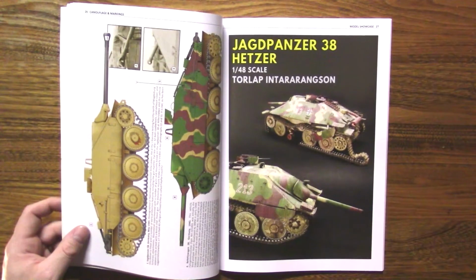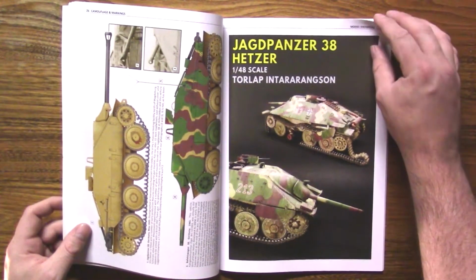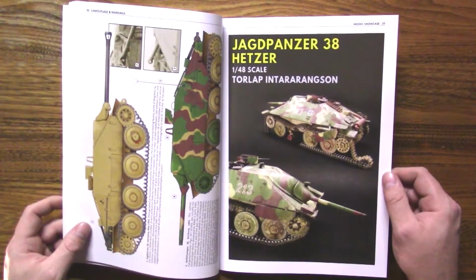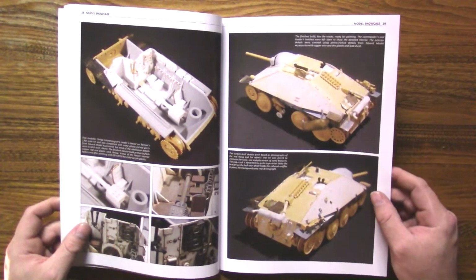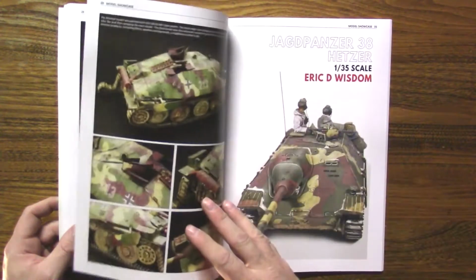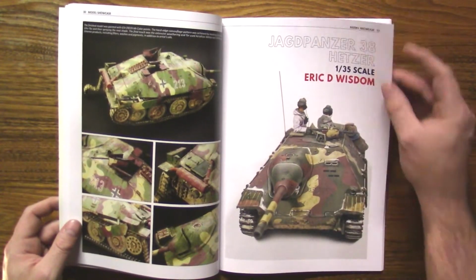So starting off here with a 1/48 scale model, which is a little different. Usually you run into 1/35 or 1/72. But obviously there's some 1/48 kits available for this particular vehicle. And with any German World War II stuff, there's going to be a lot of options as far as kits. But this shows just the different stages as this particular one was built. Here we have one in 1/35th scale.